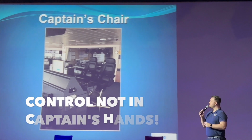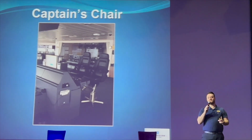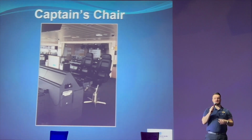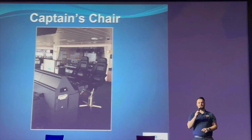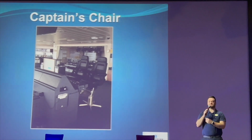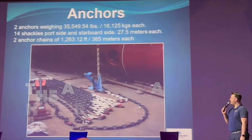There is only one part of the world where the pilot will physically take control of the ship, and that's the Panama Canal. Outside the Panama Canal and all the ports around the world, their role is advisory. They can, if the captain allows, take control of the ship, but in all the ports around the world, with the exception of Panama, the captain is still overall responsible for the ship and anything that happens during the pilot time too.